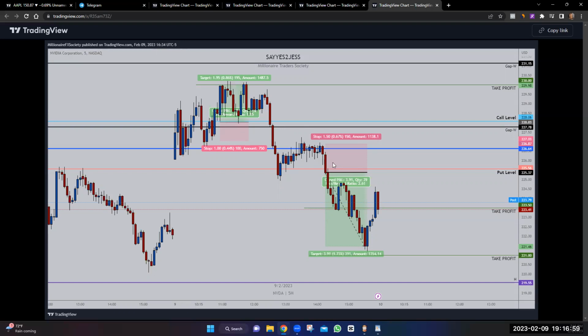However, the put opportunity was way more ideal. I love that we had a gap fill. And you can see where this was the put level provided. Now, they could have entered right here at the retest of structure and pre-market. However, this was the level I provided and I did not have time to update it. So again, the risk to reward, it did not need this much risk.